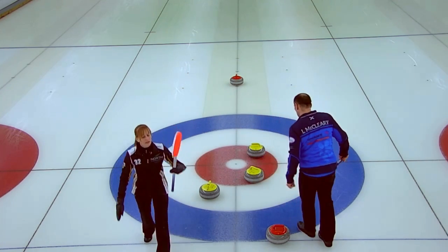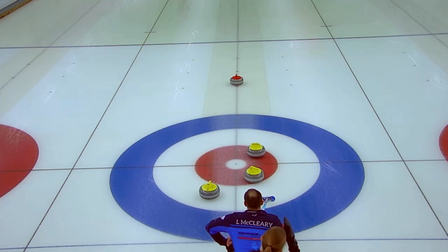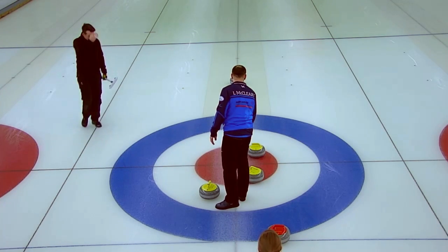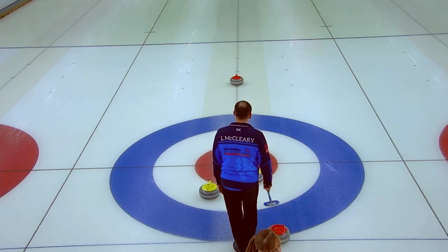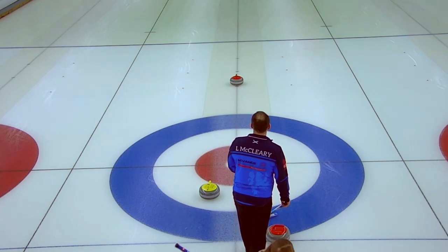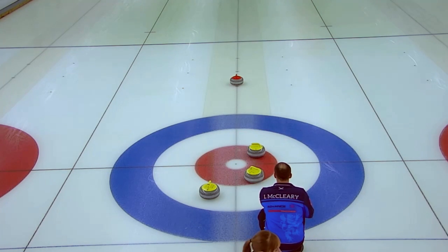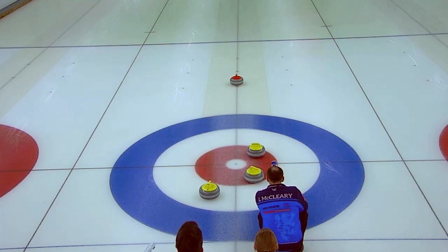And a little deep from Mario. He would really like to have that stone stop in front of the 4-foot, and perhaps a little more undercover. Takeouts are now allowed, and of course they're going to be looking at throwing a soft takeout, probably to move one of the stones out of play and stay right in front. So they'd like to hit this almost right on the nose and stay in front of it. They don't mind if yellow is still shot as long as they're sitting right in front of it.